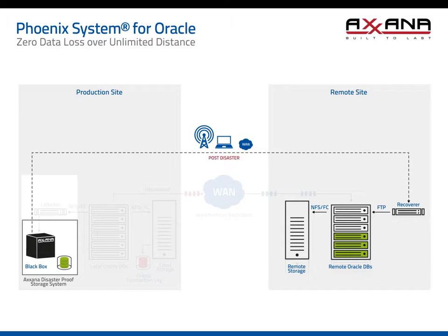When a disaster occurs, the Phoenix system for Oracle automatically detects the disaster, and following a pre-configured pause in inbound communication, the black box will compress the missing transactions stored within and start transmitting them directly to the Axxana recoverer using a predefined order. This process is automatically initiated long before anyone in the organization can identify that a disaster has occurred and decide to failover operation to the remote site.